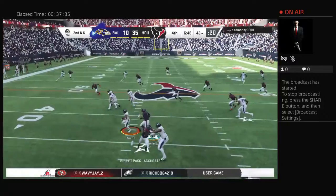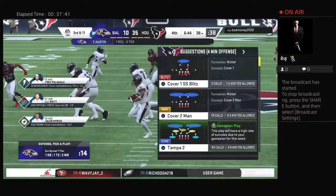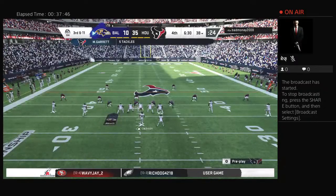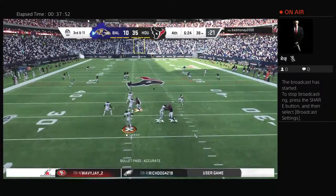To throw again on second down. Jackson. Now they go screen. It's complete. And this play will be blown up. He'll lose yardage back at the 38. The Ravens on 3rd down, they've hit on half of them, 5 for 10. This is 3rd and 11. To throw again is Jackson.